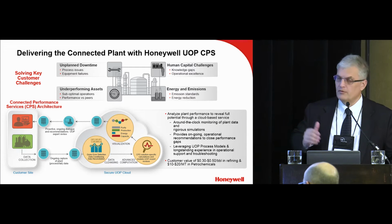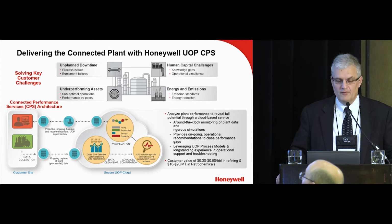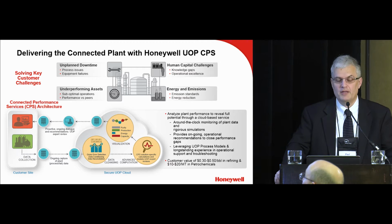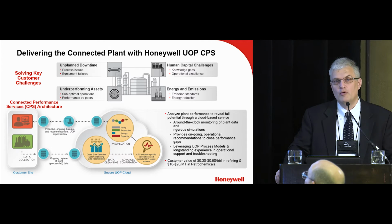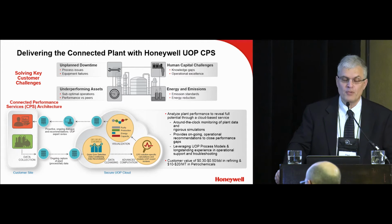So I want to finish off where we started, and that's really just giving you a really good example of something we've really managed to mature. This is our Honeywell Connected Plant. This is Connected Performance Services from UOP. So this is something that was built. We've been working on it for about 2 years now. We've actually got it up and running in the field now with several customers.